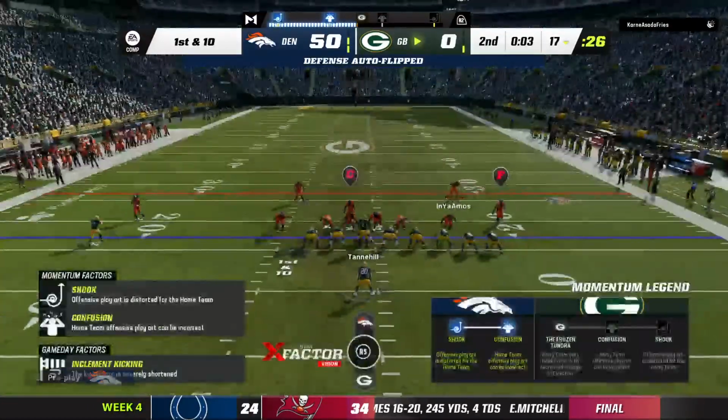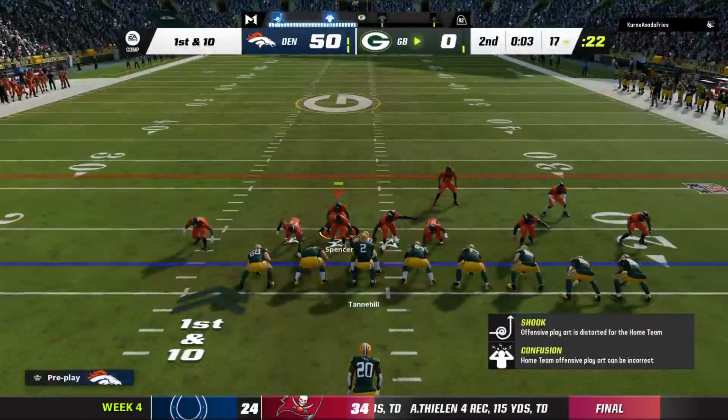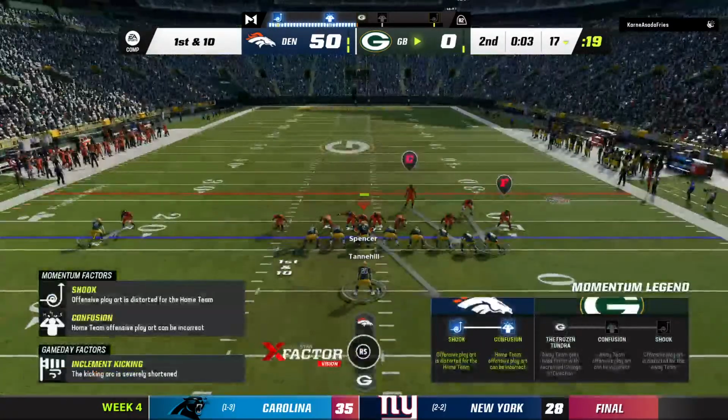About set to get this drive started. The Green Bay offense at the line. And they'll have time for one play. That's it. 3 seconds to go before intermission.